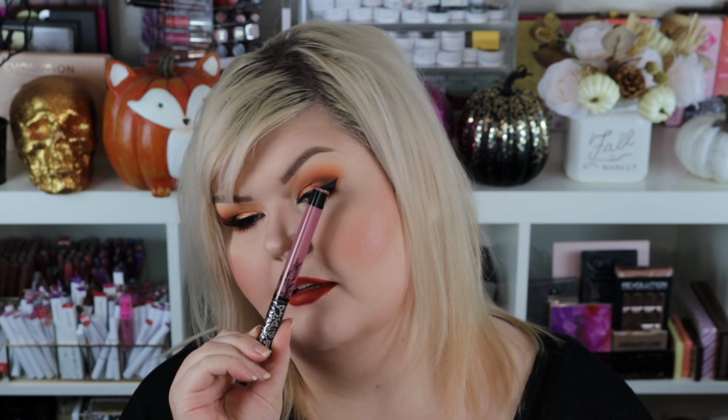I saw a bunch of people getting Lolita, and I think I have a mini of Lolita, but I was kind of excited to get that. But this is so pretty, kind of mauvey, dusty, pinky purple. Does that make any sense? A dusty mauve, I guess, is the best way to describe this.